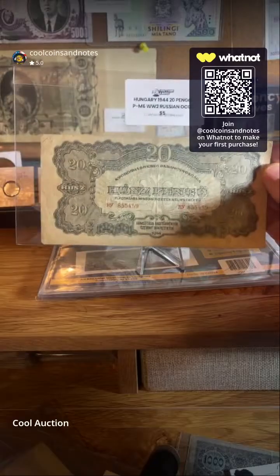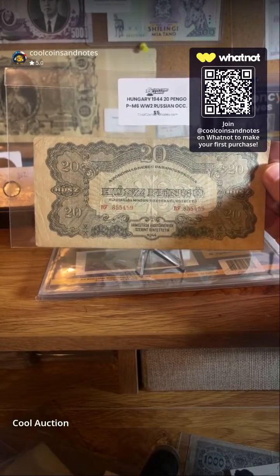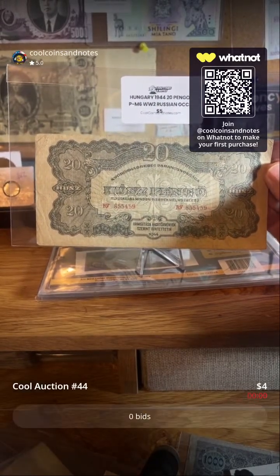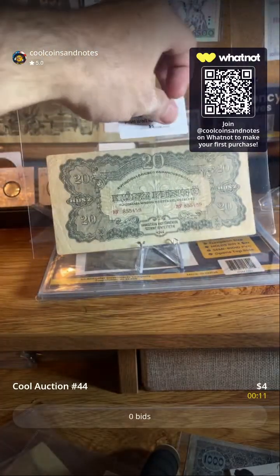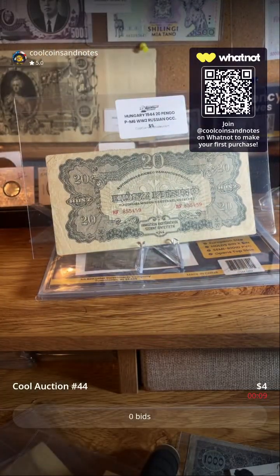Next up, we've got Russian occupation of Hungary. 1944, 20 Pango. Russian occupation of Hungary, World War II note.